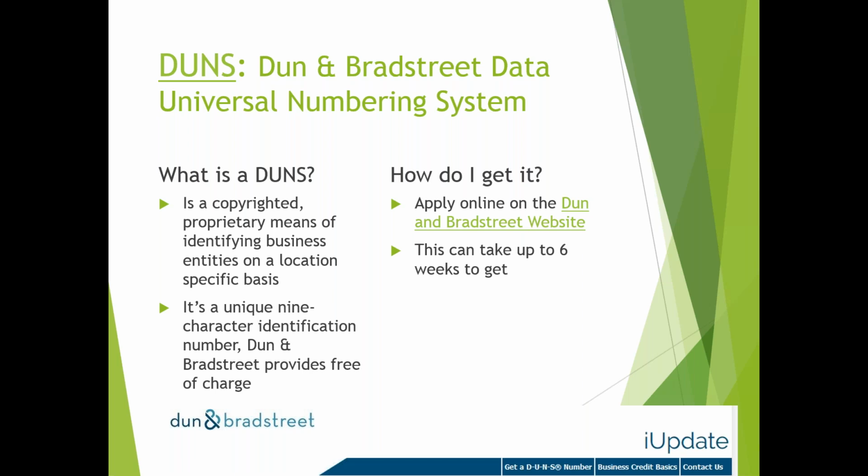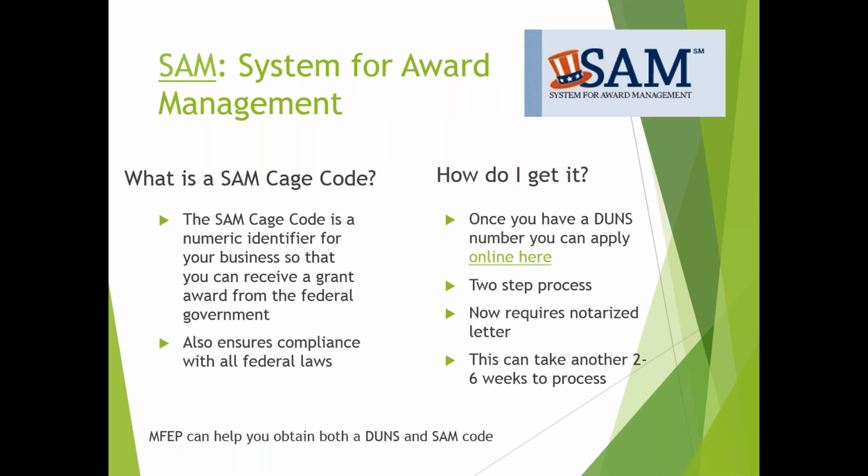Once you have the DUNS number, so you can't do this until you have it, you can register for a SAM. SAM is short for the System for Award Management. They've also put a little Uncle Sam hat on their logo. I'm sure they did that on purpose. It's sometimes called a cage code or SAM cage code. It's all the same thing.